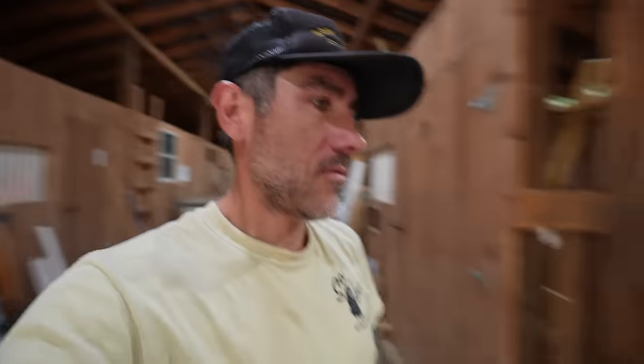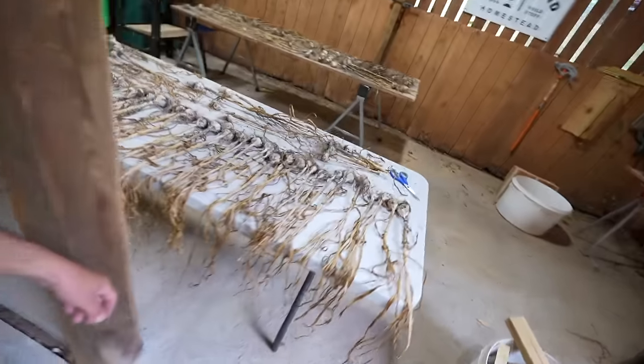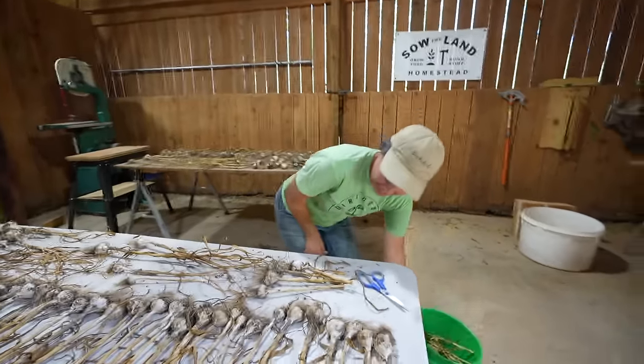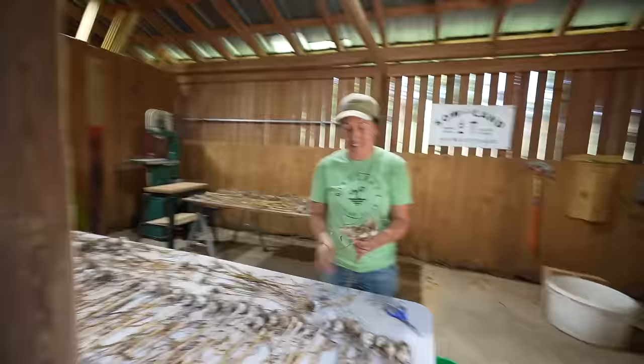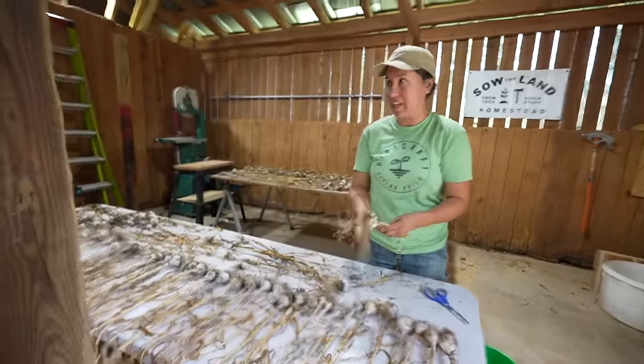All right, it's time for garlic put away time. Our garlic is officially dry. It's more than dry. How long has it been here? Oh, a couple weeks. A couple weeks too long. Yeah, we just haven't got to them. It's easy to forget what's back here.